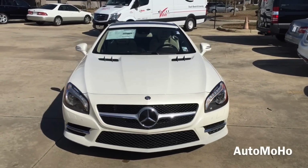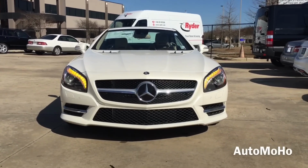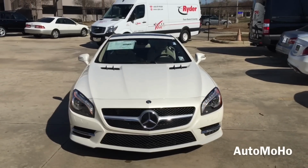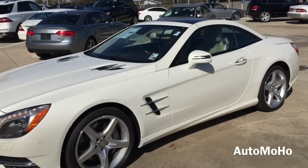Introducing the new 2015 Mercedes Benz SL400 Roadster. The SL400 is powered by a new 3-liter V6 bi-turbo engine with direct fuel injection, pushing out 329 horsepower and 354 pound-feet of torque, which can get from 0 to 60 in just 5.1 seconds.